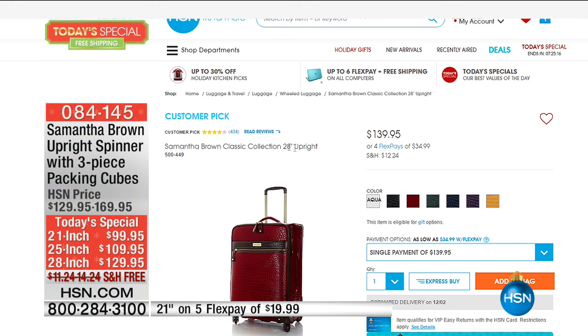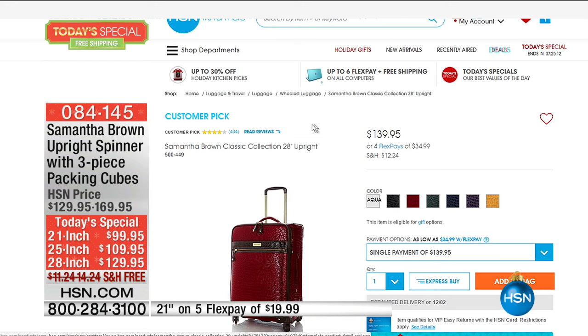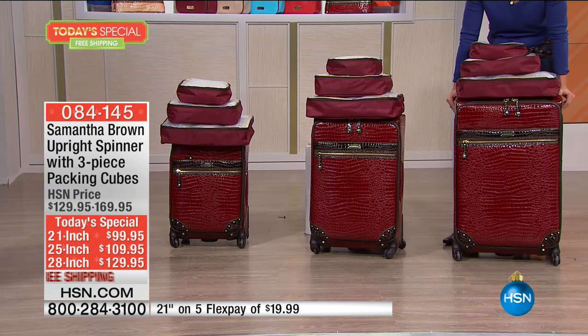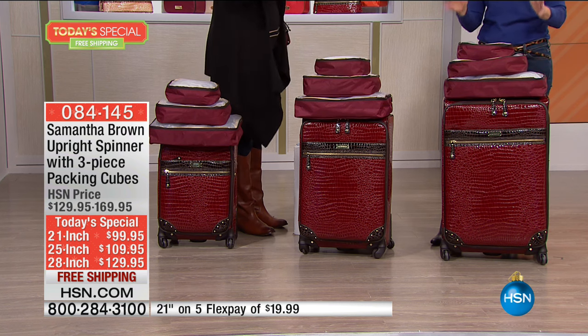So now we're already at $150, and it's got less flex than we have. And you guys notice there are no packing cubes, and notice the customer picks. This is a customer pick. Plus, so is the 25-inch. So we are going to take $10 off, and we're going to throw in the packing cubes for not a penny more.